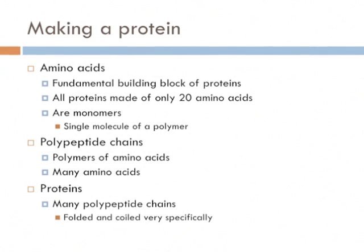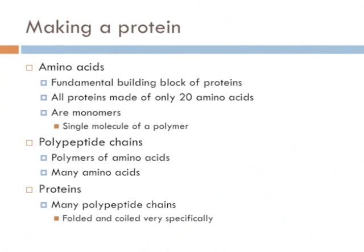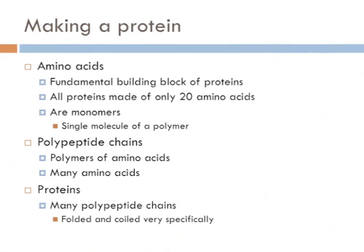Well, proteins are hierarchically organized. Remember back to the very first slide I showed at the beginning of this class, and I said that biology is all hierarchically organized, and proteins are no exception. All proteins are made up of atoms at their basic level. Those atoms form into molecules called amino acids. Now, you can think of amino acids like letters are to words. Amino acids are the letters, and the words are what we think of as polypeptide chains. And so just as words are combinations of letters, polypeptide chains are combinations of amino acids.